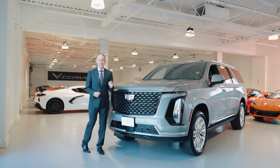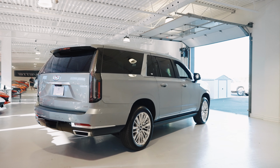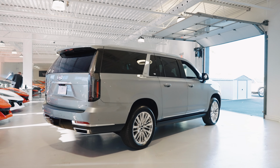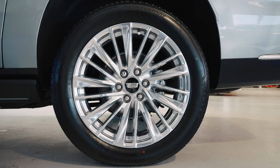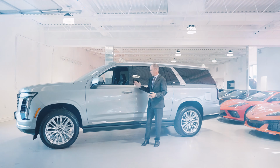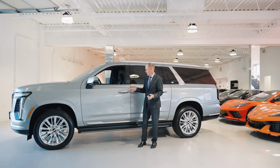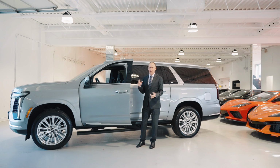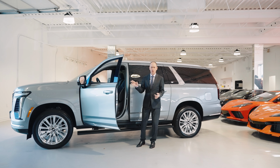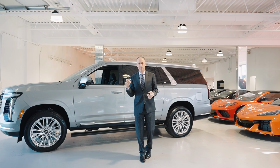But let's get around the side and take a look and see what makes this particular Escalade special. This is an ESV, so as you can see, it's got this massive space out back, and we're going to get to that in a minute. But the first thing I want to talk about is that this has been equipped with the Sport Touring package. When you get the Sport Touring package, there are a few things you get in 2025. One of the most important of which is, of course, the power opening doors. So these doors can open just like this. All I did was touch the switch and the door opened fully, right? Same thing to close it, I just give it a little push and away it goes.